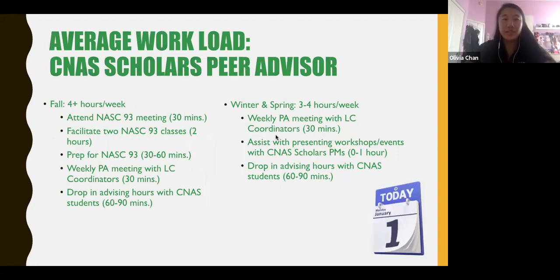All right, and last but definitely not least, we have our PAs or peer advisors. So this is a volunteer basis position, but it also involves a year-long commitment. So as you can see, for fall, you only have about 4 hours a week of working. So it's attending the NASC 93 meetings because, just like the PMs, you are helping the advisor teach the class. So you meet with them, you facilitate those two classes, and prepare for them as well.